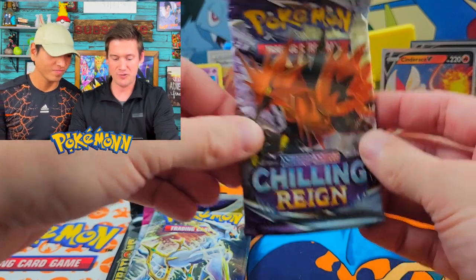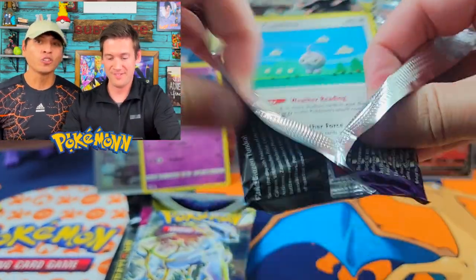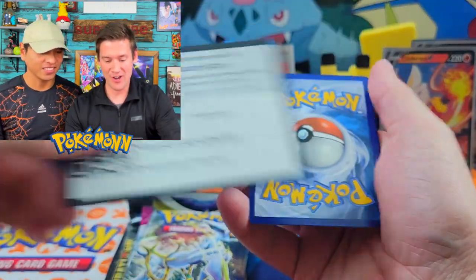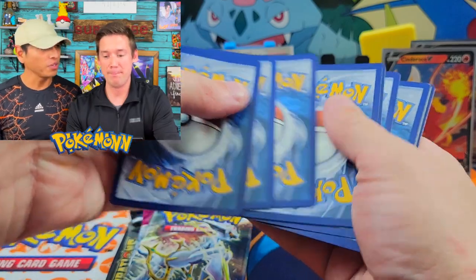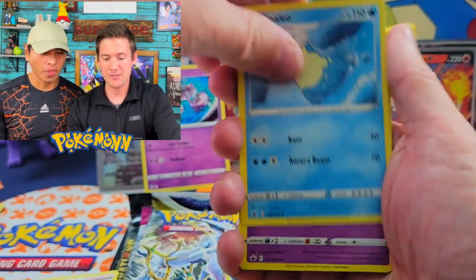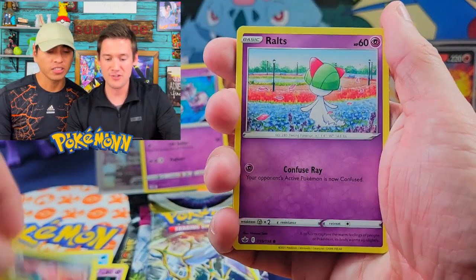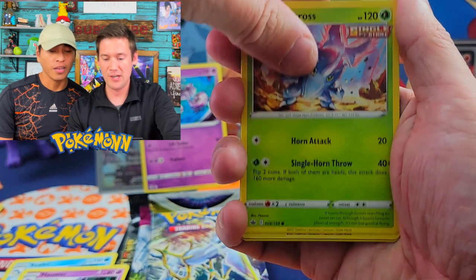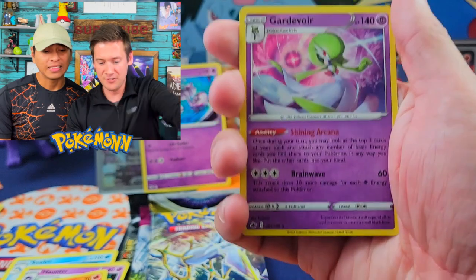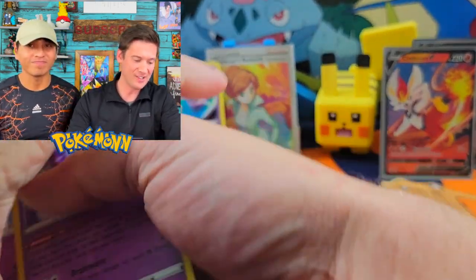Now we got some Chilling Reign. What can we get out of the Chilling Reign, Diego? Moltres and yes, Snorlax. The Moltres alt art. That one is a beauty. It's my favorite card in the set. Yeah. Brawly, Seely, Haunter, Castform, Quillfish, Ralts, Heracross, Castform, into Gardevoir. Okay, that's a holo. That's nice. We'll take it.